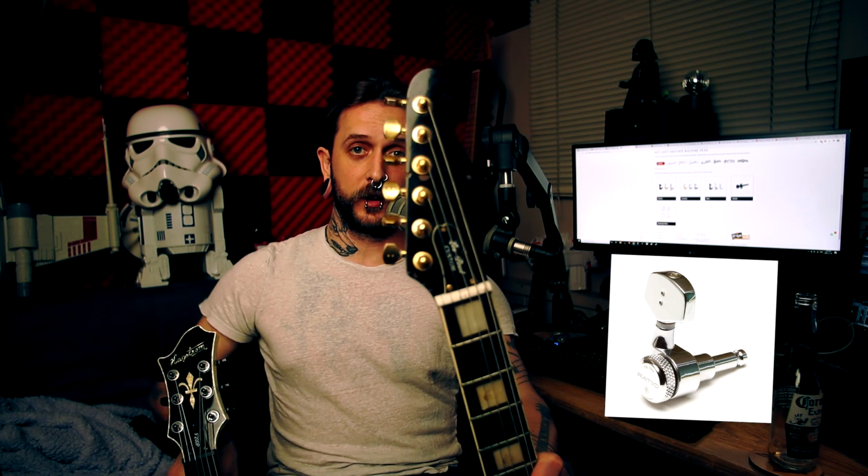So you're gonna have to see if it's a 6-in-line headstock like this, where it's got 1, 2, 3, 4, 5, 6 tuners all in a line, or if it's a 3-in-3 headstock, which is 1, 2, 3, 1, 2, 3. And once you know that, you will know whether to go with a 3x3 style or a 6-in-line style.